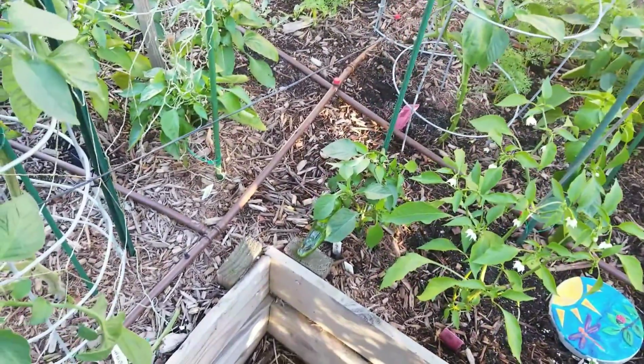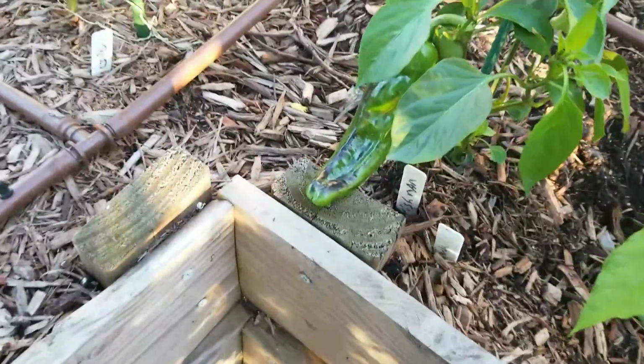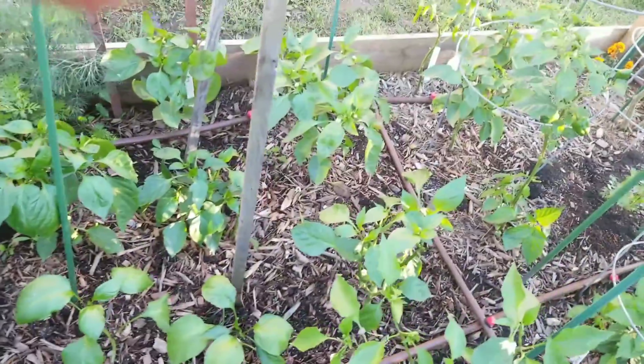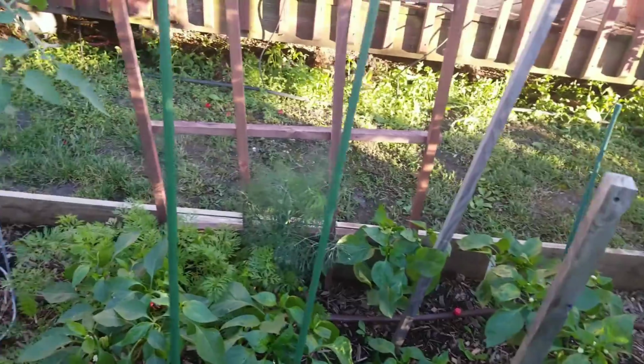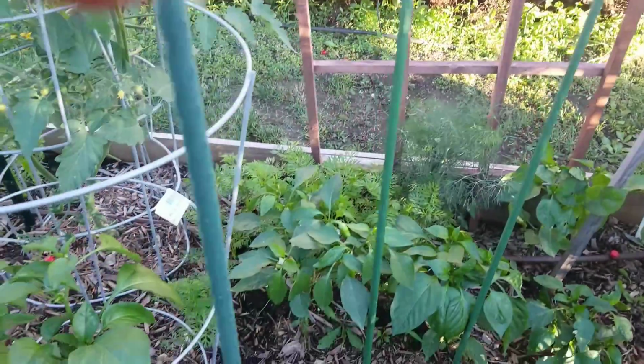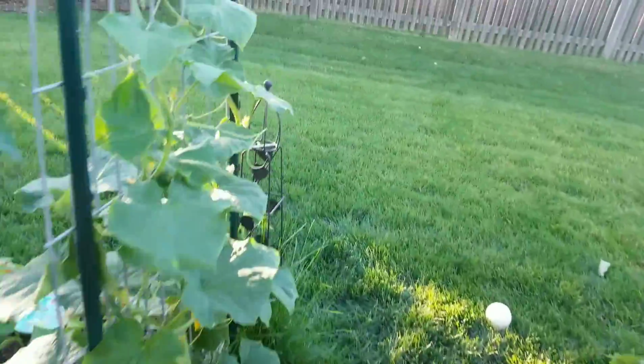And then we have a Spanish mammoth there. You can see getting pretty big. Another one there. We got some King of the North peppers over there. Some banana peppers. Alright. And let's go to the other side.